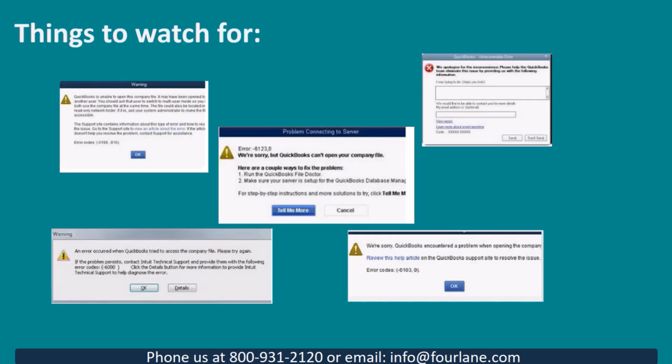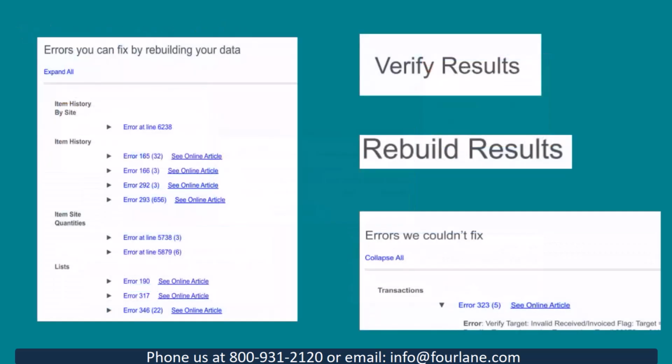Right. Another serious issue would be encryption errors. Encryption errors can be caused when the encryption of the company file has been damaged. Of course, the encryption of the file protects your data so that it can't be opened by maybe a third-party application that's not QuickBooks, where somebody gets a hold of your password, that sort of thing. The encryption is what helps to protect that file and all that sensitive information there.